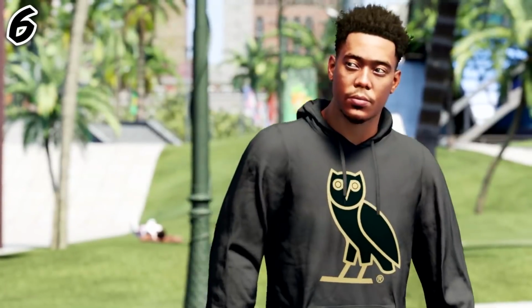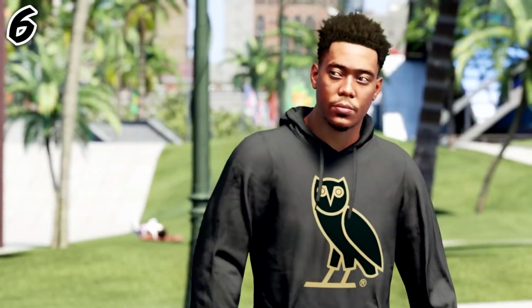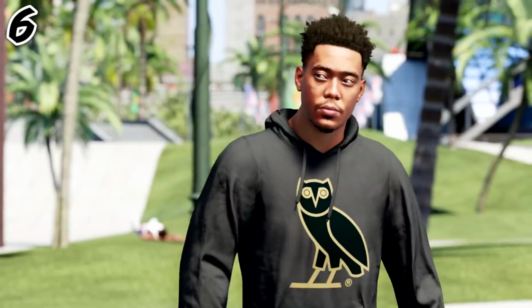At number 6, we have OVO, Drake's clothing. We knew that they were going to add that kind of stuff into the game in the first place. They were going to have brand new brands, and now we have the owl right here. I might rock some stuff.